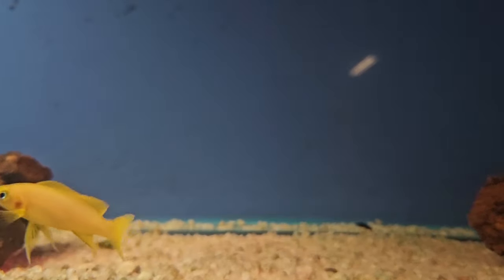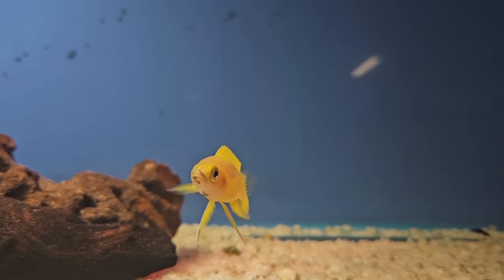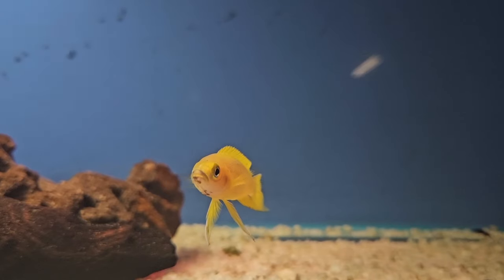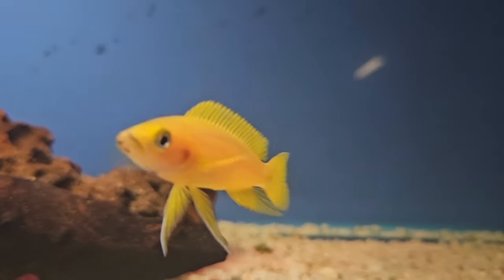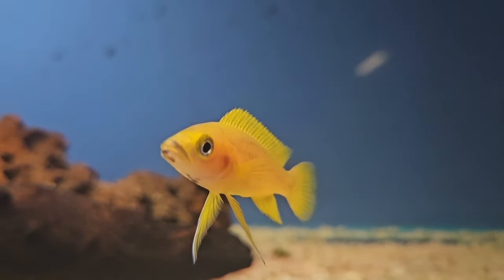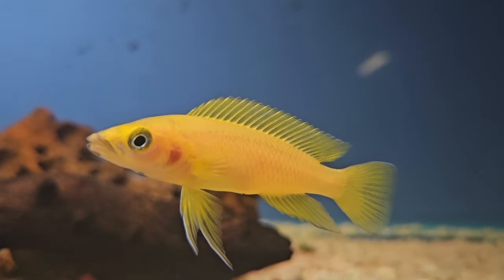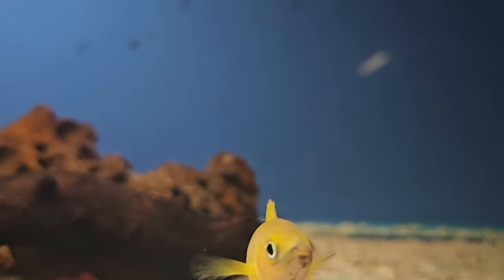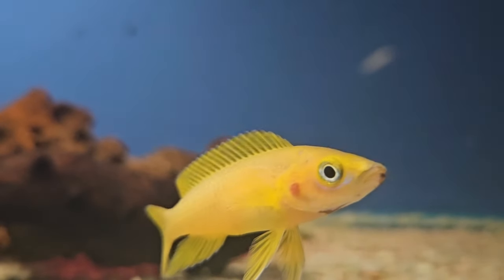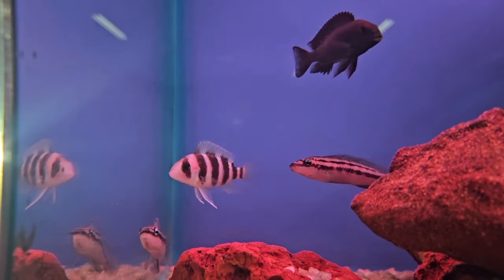And this guy is a Neolamprologus leleupi, if I get it right. Lemon cichlid, it's a Tanganyikan cichlid. And that's definitely something I would keep if I had a Tanganyikan tank. Tell me in the comment section who has kept a Tanganyikan cichlid tank, and are they less aggressive than the Lake Malawi, Mbuna and peacock cichlids? I would like to know. I think they might be.